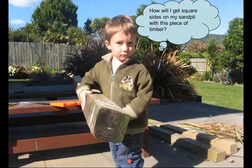Yeah, and I can see a couple of people have raised their hands. So yes, I think a number of us have done it. So this was my experience. We had a timber customer just about reduced to tears by poor wood quality. I saw this wonderfully twisted piece of 4x4 lumber, and we're asking the question, how am I going to get square sides on my sandpit with this piece of timber? It might have come from a perfectly straight tree, but it's not a perfectly straight piece of timber. So yeah, quality is in the eye of the beholder.